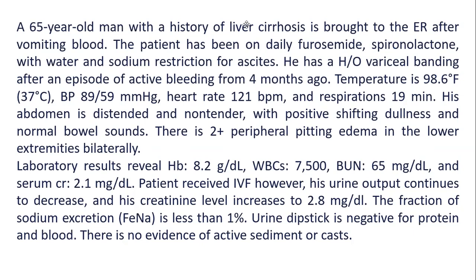His hemoglobin was 8.2 grams, white cell count 7,500, BUN 65, creatinine 2.1. Patient received IV fluid. However, his urine output continues to decline, and his creatinine went up to 2.8. The FeNa was less than 1%. Urine dipstick was negative for protein and blood, and there was no evidence of active urinary sediments.